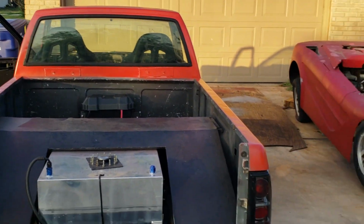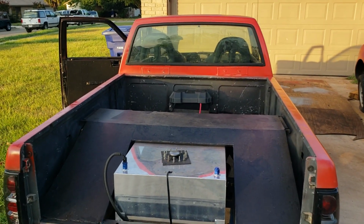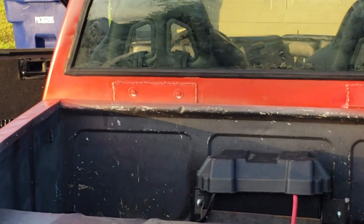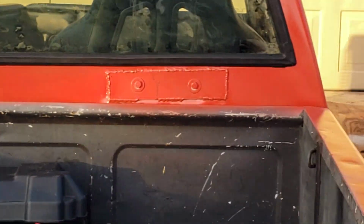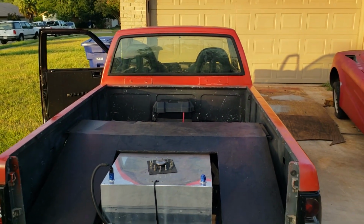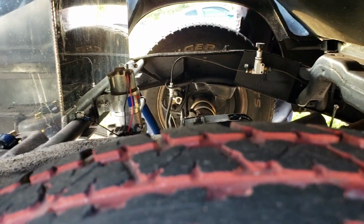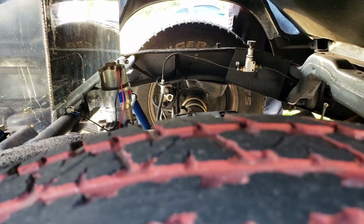I got 2 plates I added in here on the back that you can see for my 4-point harness that I have. Ford 8.8, Edelbrock blue fuel pump, and yeah. Also had to install the... that'd be Holley blue. Holley blue, my bad.